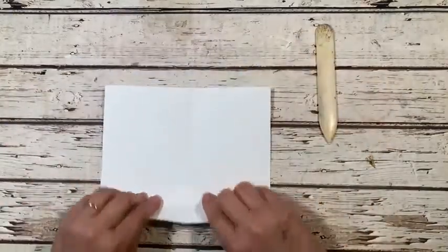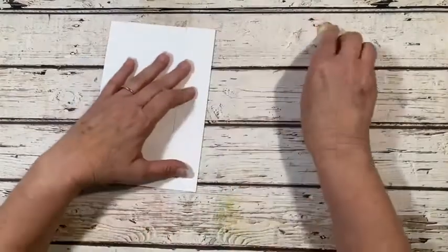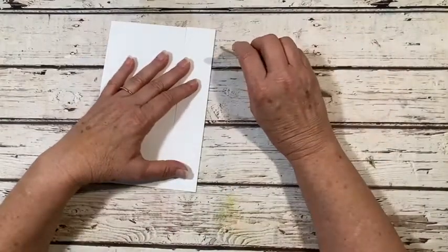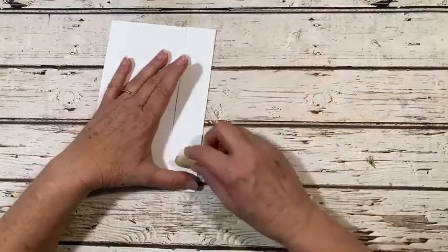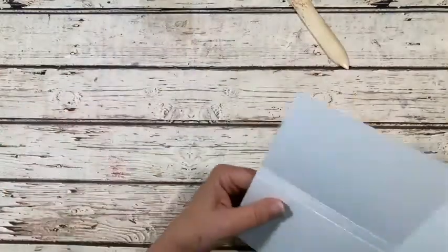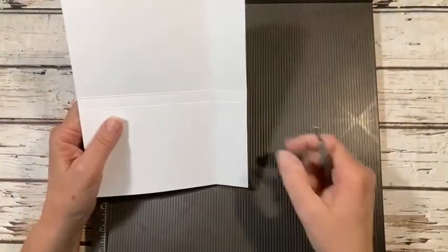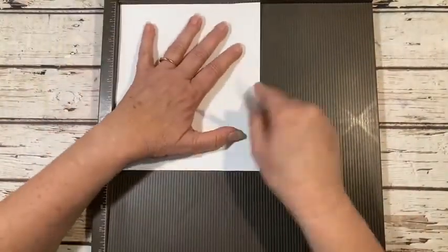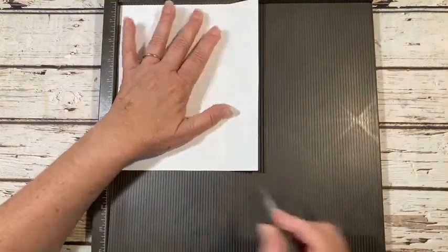And then we're going to fold up on this. Somehow or another, I think that I did do this wrong. I think I was supposed to score it at 5 1/4 and then 5.5, I think. That's what happens when you can't read your own writing. It looked like I did 5.5 twice. So we're going to do 4 1/4 and hope this is right, you guys.